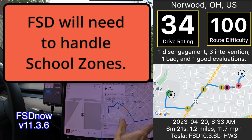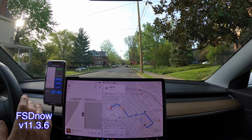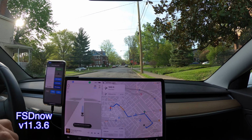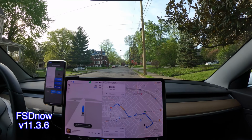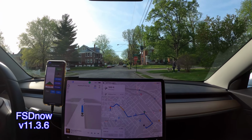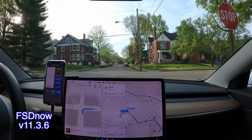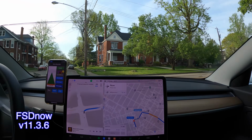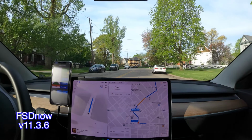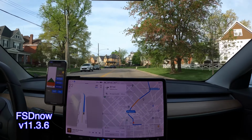Let's try a little more Norwood craziness to go over to these chargers. FSD now. We got a dog on the right. Oh, they'd probably like us to move up a little bit so they can get across the road. Got sidewalks way far back over there. We did all right.